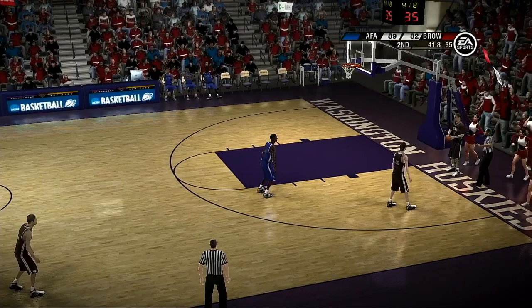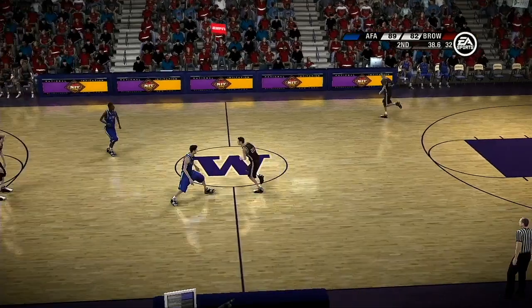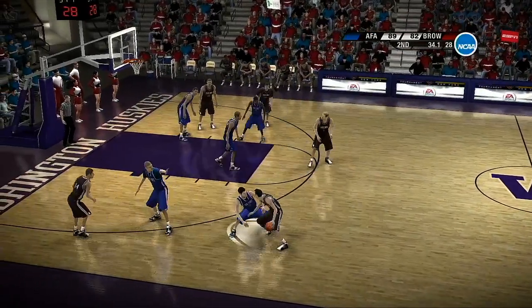Something different here coming out of this timeout, Dick. I wouldn't doubt it, Brad. 7 points right now is the difference in this one. Hey, Brad, 7 points is no safe haven. You got to keep pressing.